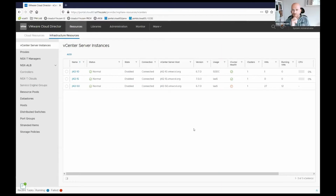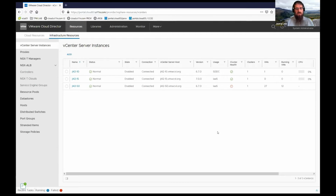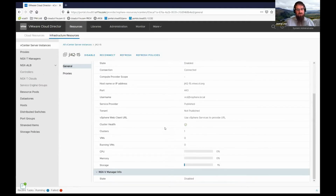And what's the cluster health indicator? Yeah, so that is something in this list. You can see that VCD also collects some basic information from these different vCenter servers, like the number of clusters, the number of VMs that are running in there, the utilization, and just the overall cluster health that's reported by vCenter server. You can see that in the details here. That's really just the overall cluster health. So if it's green, it's fine. If it's not green, then you have to go into vCenter to figure out what the issue is.